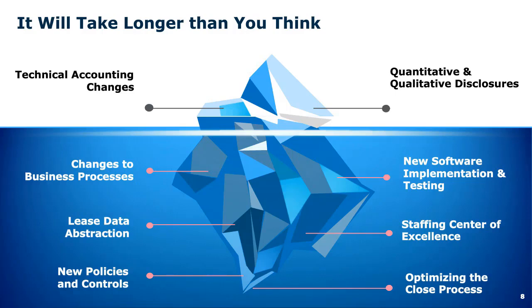Anyone that says that this is a project that you can do in a matter of weeks is not looking at the big picture. They're looking at the top of that iceberg. They're not thinking about everything that's underneath there. This isn't just getting leases into a system and generating debits and credits. This is an entirely new business transformation project, and how you're going to manage leases going forward.